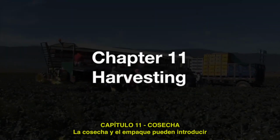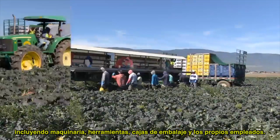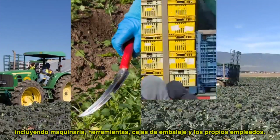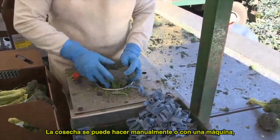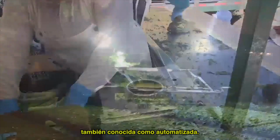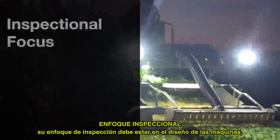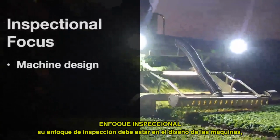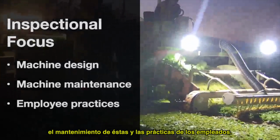Harvesting and packing can introduce many possible sources of contamination to the crops, including machinery, tools, packing crates, and the employees themselves. Harvesting can be done manually or with a machine, also known as automated. If the farm you're inspecting is using machines to harvest, your inspectional focus should be on the design of the machines, the maintenance of the machines, and the employee practices.